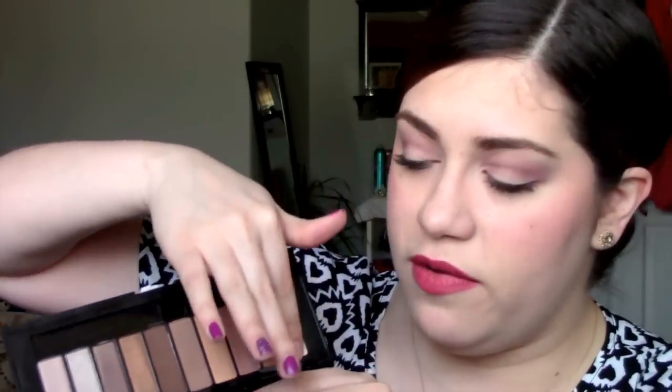Also has some great highlight shades. So it has this one, which is more of a satin finish. Look at that. So pigmented. And then it has a shimmer right down here. Not sure if the camera's picking those up, but they're right here, and they are so beautiful, so great.